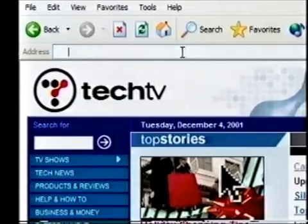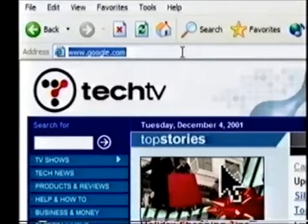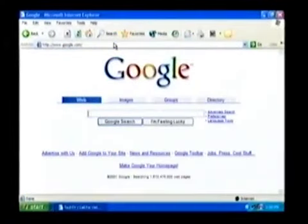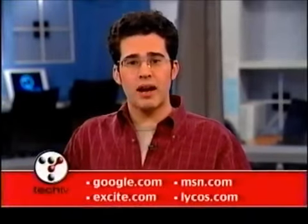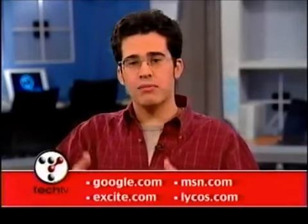We'll click on the address field bar, highlight and erase the text, and type google.com. Now, press the Enter key. The Google website will load, and you'll be on your way to find loads of information. Now, there are many search engines on the web. Some of the more popular sites, one of which being google.com, there's excite.com, msn.com, and lycos.com, so on and so forth. They all work basically the same way.